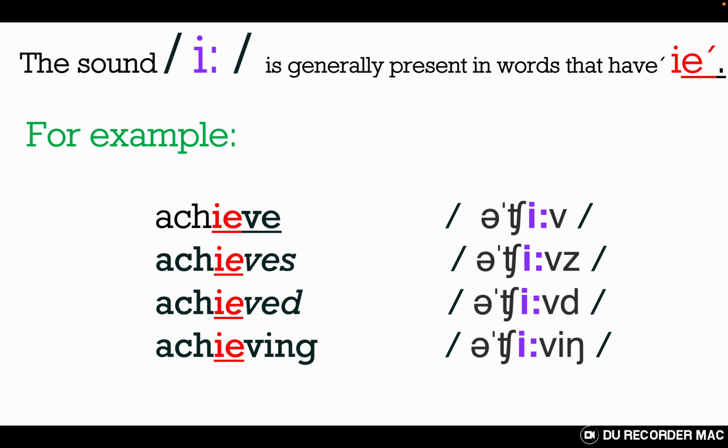So in this lesson 12, I chose for you the most known words that have IE but are pronounced long E. Let's start with the first verb. When you see four words, it means that it's a verb. So I gave you the present simple, the present simple with S, the past simple and the present participle, to know how to pronounce these four forms of the verb. So let's start with the first one.